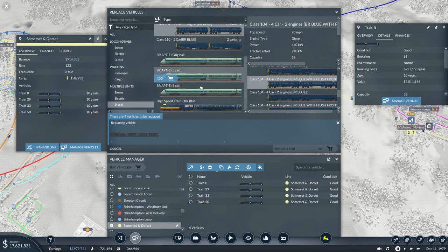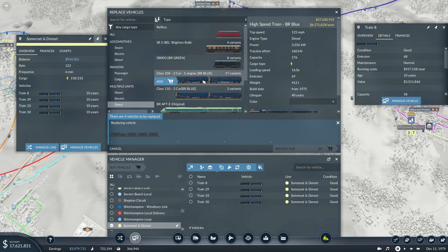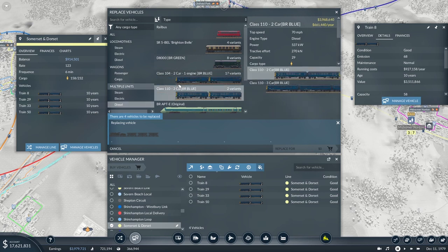So we've got the 110. See, there's the 125. It's expensive. It carries a lot of people. But yeah, I think we need that on the main lines. So we could replace you with that. The only issue with the 110 is there aren't so many variations of it. So we've got the two car. So if I put two of you together, that gives me 58 again.